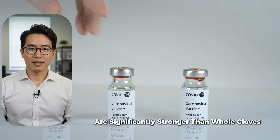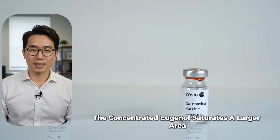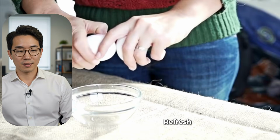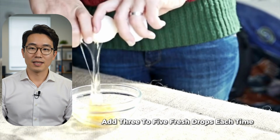Clove oil sachets are significantly stronger than whole cloves. The concentrated eugenol saturates a larger area and lasts longer per application. Refresh the oil on the cotton balls every 3 to 4 weeks. Add 3 to 5 fresh drops each time.